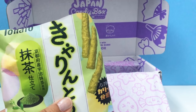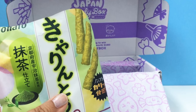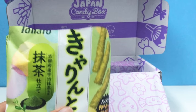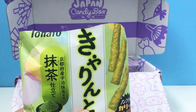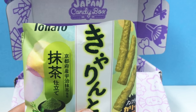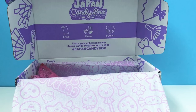It's sweet, like caramel. I'm not loving them. I just licked them. They taste like veggie chips, but sweet. And also tea flavored. That is definitely an acquired taste. I could see some people liking them, especially people that really enjoy green tea.